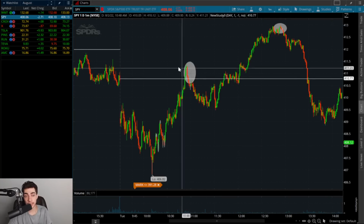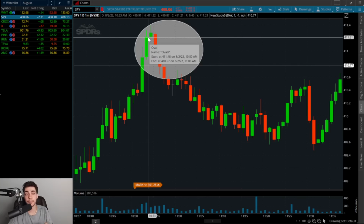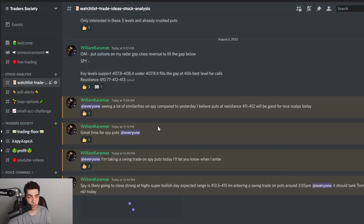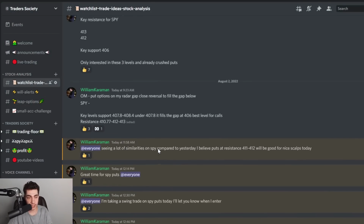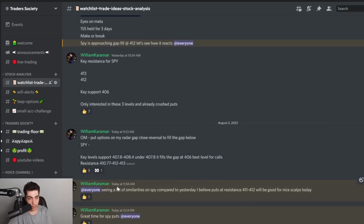I told people right here, I literally told people, best price for puts is at 413. I also told people right here at 10:53 a.m., I told people literally puts. I alerted this within the watch list section, but I used up my cash for the cash account, so I couldn't take advantage of it in the small account challenge. But right here, this was a good alert that I had today.